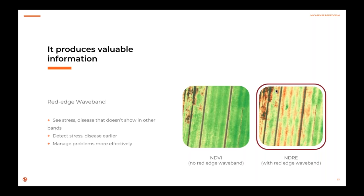The red edge waveband in particular on our sensor provides so many more valuable indices. It's also a way to look at stress and disease that doesn't show up in other bands and in other indices. It allows you to detect things earlier than you might, not even just with the visible eye, but even beyond cameras that just look for NDVI. Having this red edge waveband allows you to detect things way earlier than you could before, and that gives you the ability to manage problems more effectively. It gets at chlorophyll content, rather than just looking at the number of leaves or the health of leaves. You can actually look at leaf yellowing early on before any symptoms are available.